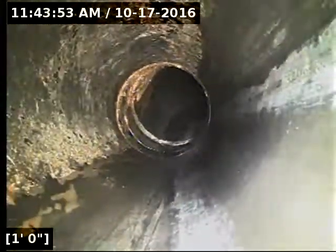Other than that, we've got good flow all the way to the main. ABS and PVC portions of the line are in good shape. The sewer line is functioning at this time.